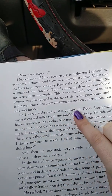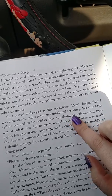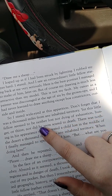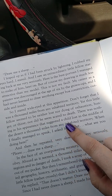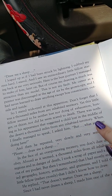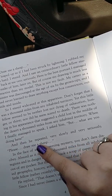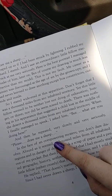So I stared wide-eyed at this apparition. Don't forget that I was thousands of miles from any inhabited territory, yet this little fellow seemed neither to be lost nor dying of exhaustion, hunger, or thirst, nor did he seem scared to death. There was nothing in his appearance that suggested a child lost in the middle of the desert 1,000 miles from any inhabited territory. When I finally managed to speak, I asked him, "But what are you doing here?" And then he responded very slowly and very seriously, "Please, draw me a sheep."